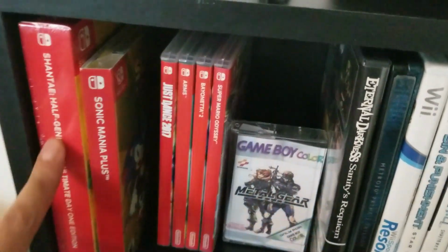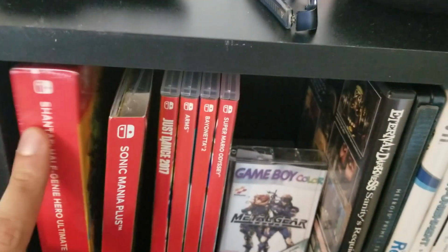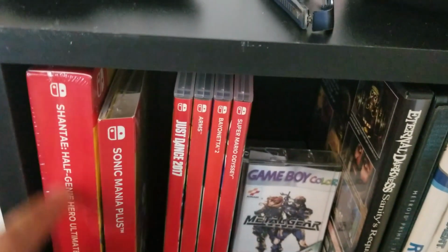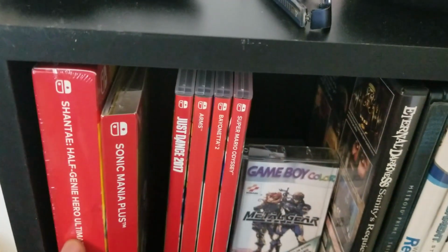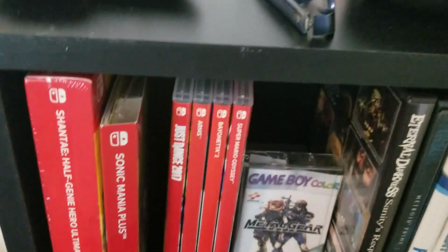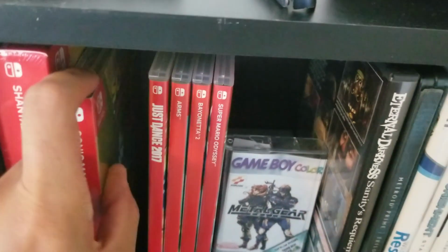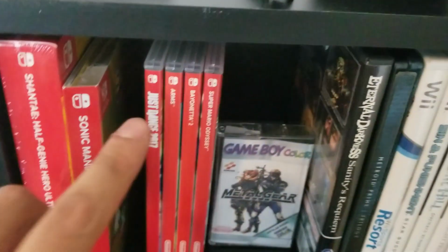I do plan on, I hope to sell this. I really just bought this to flip it. But I like Shantae. But I don't really need a collector's edition, so eventually going to sell that. Sonic Mania Plus, I'm just keeping it sealed for now, but I do intend on keeping that.